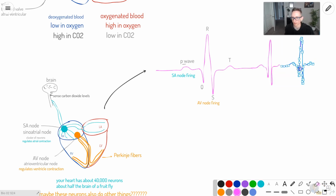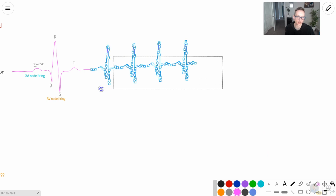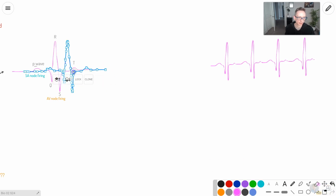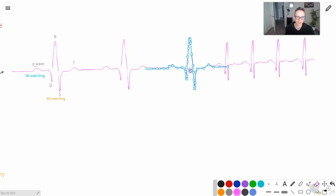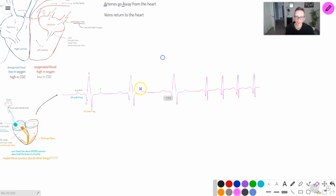These are now really close together. I guess I should have copied the other one so you could see they have a certain spacing, so many beats per minute occurring. This would be normal, let's say, and then this is very rapid. So normal heart rate, rapid heart rate. This rapid heart rate is called tachycardia.